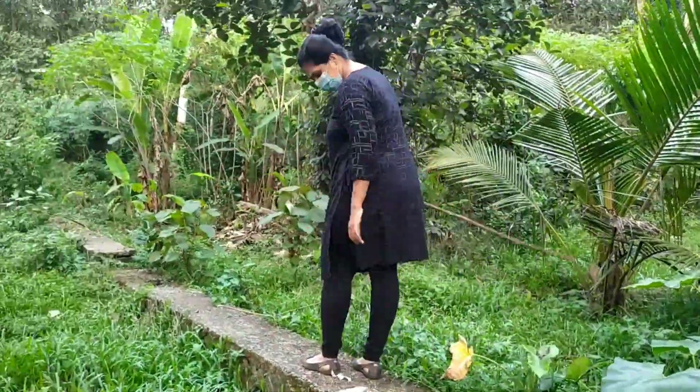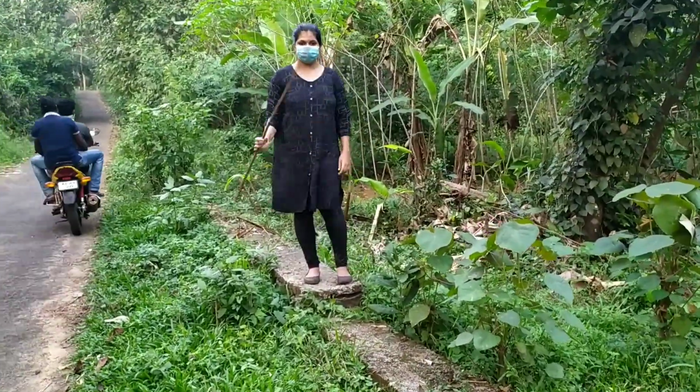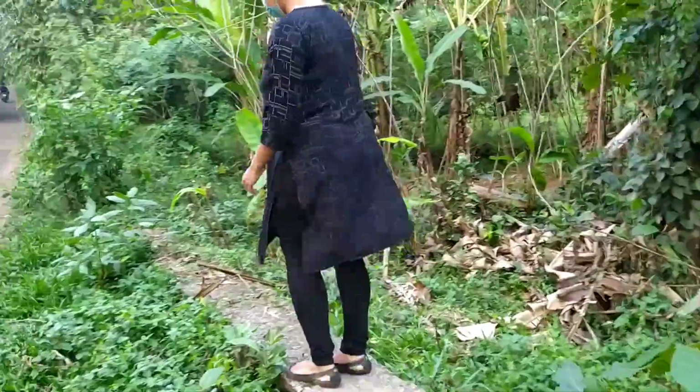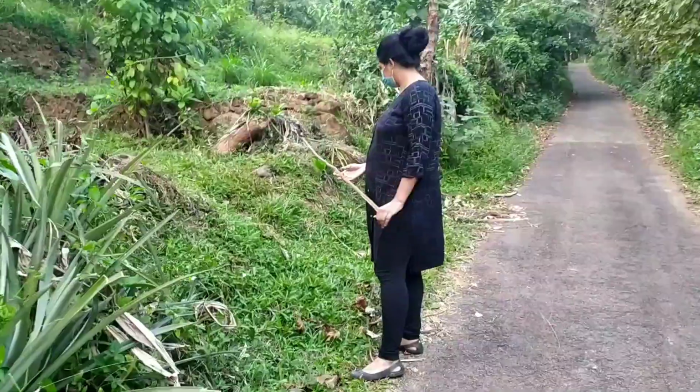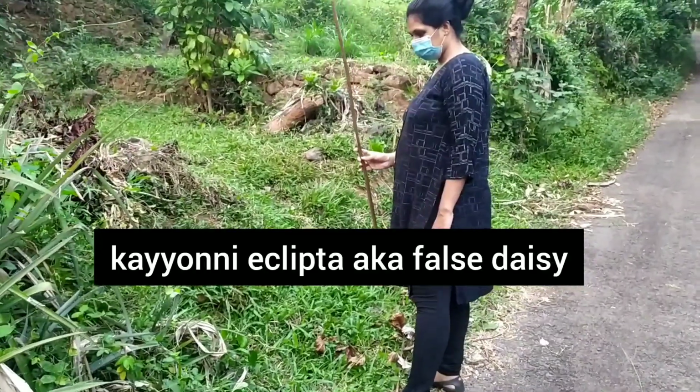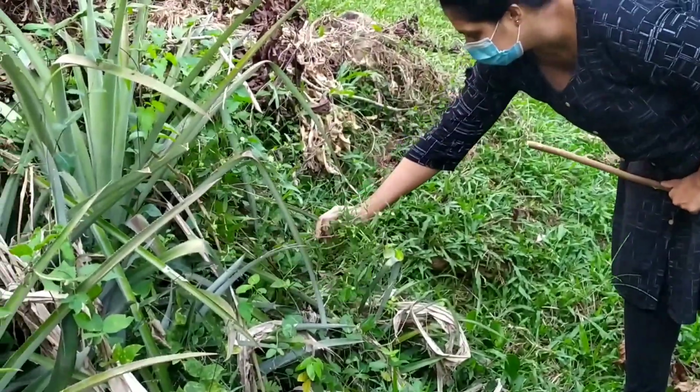It's the second most useful but less recognized herb, and it's called Kayuni, also known as false daisy. False daisy is a natural hair growth promoter and it's effective against hair loss. Very useful for damaged hair, and it also prevents graying hair.